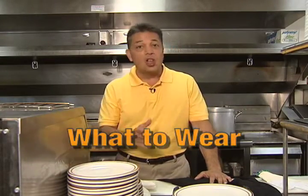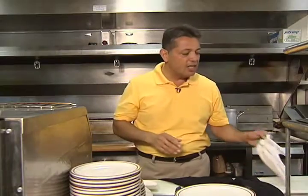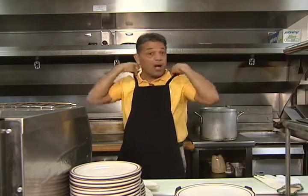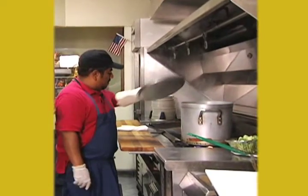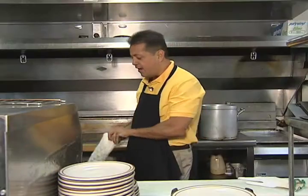Let's talk about what to wear so you don't get cut or burned at work. Long sleeves and loose clothes can easily catch fire and dip into hot water or grease, so wear short sleeves with close-fitting clothing. Don't wear long necklaces or bracelets that could easily get caught in the slicer, and keep long hair tied back. Cut-resistant gloves like this will help protect your hands when you're cutting or slicing, and this apron will give you an extra layer of protection from hot liquids. Always use oven mitts or pot holders when you're moving food around or taking things in and out of the oven. This oven mitt that covers your forearm will also give you that extra layer of protection.